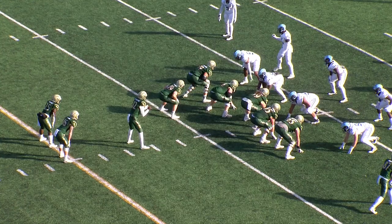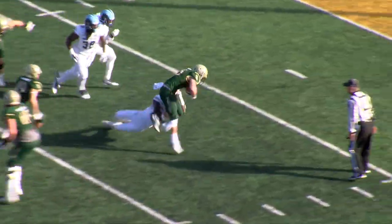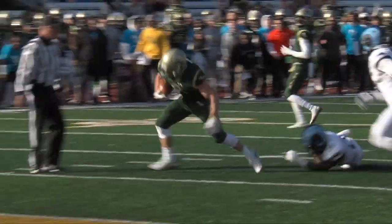Trying to get to 35 before the end of the first half. Here's Hollis Mathis, handoff to Bronson Yoder, cuts back at the 5 to the 3. He wants it, he gets it. Touchdown, William and Mary. Touchdown, Bronson Yoder.